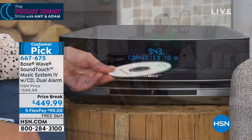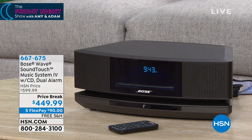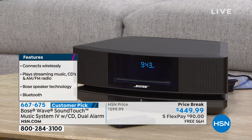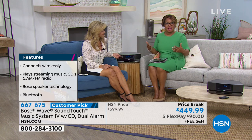So one of the things that I want us to talk about is the scale and the size of Bose. Because that's one of the features that makes it so attractive. You can actually place the units, because they are so sleek and compact, virtually anywhere. So on a nightstand, in a kitchen. That's true. Our friend Candy on our Facebook page talked about the fact that her husband even puts it in the garage area. I love that. And she owns three of them. So whatever room, it's gonna provide you really with tremendous sound quality.